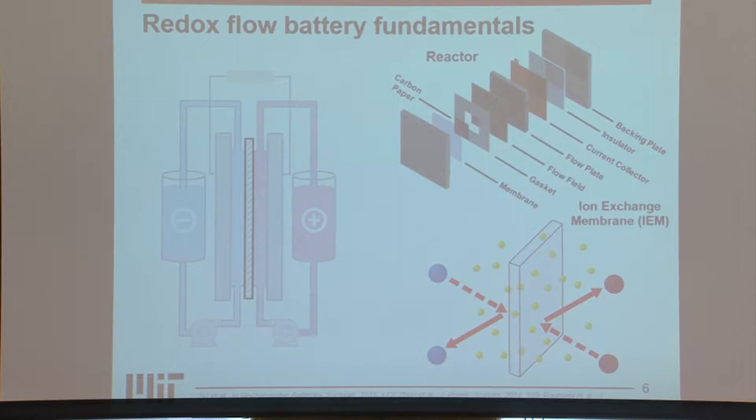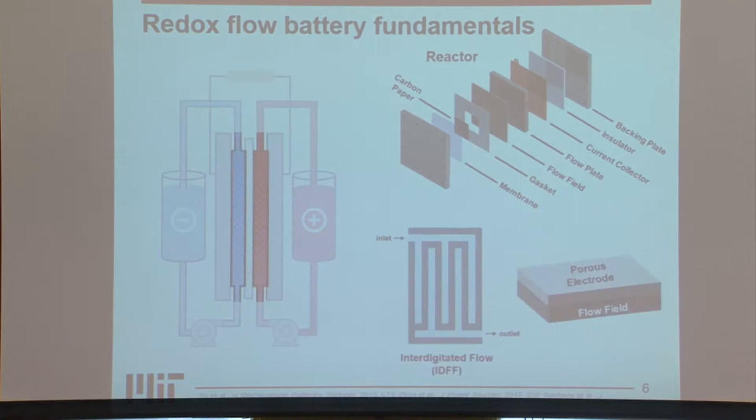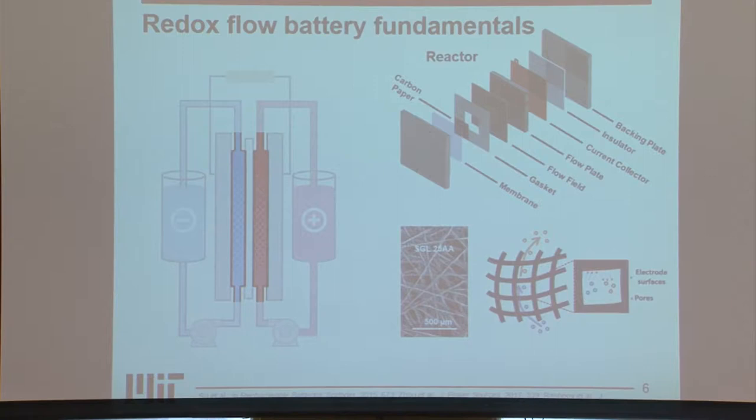Because the electrolyte is in a liquid phase, we can use a flow field to manipulate flow of the electrolyte into your porous electrode. And as for the porous electrode itself, this is typically carbon fibers that have this porous structure that allows your electrolyte to pass through. And you also have diffusion of your active species to and from the surface.